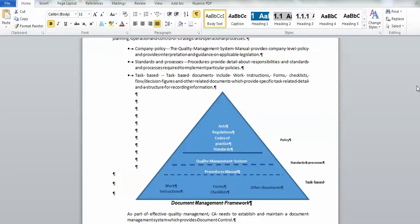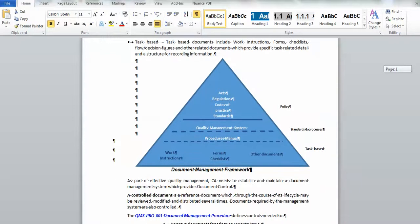would all sit. And then below that there would be the quality management system, which provides all our standards and processes. And then we would have procedures in that next level down. And finally, all the work instructions, forms, checklists, all those other documentation. And what we're proposing is this would all be housed in one database or one spreadsheet which is available to everybody and that is searchable, so we can find anything that we're looking for.